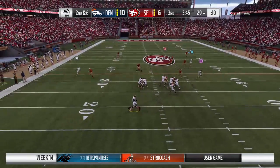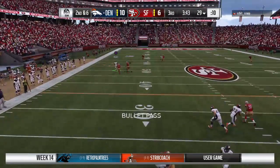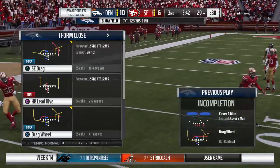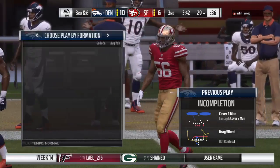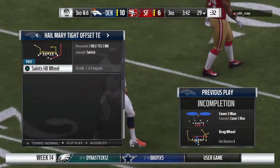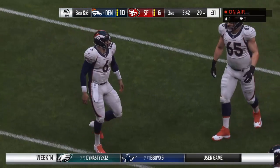Mayfield now on second down. That's going to be knocked away and incomplete. The linebacker, Miles Jack, able to knock that one away. Well, pretty good coverage there, and both of these defenses, they've had good coverage throughout this one.